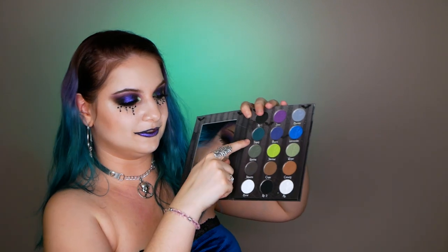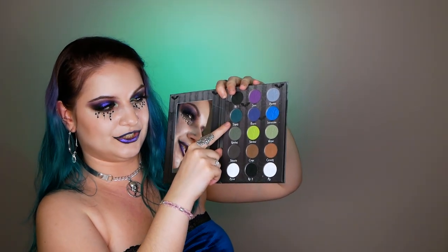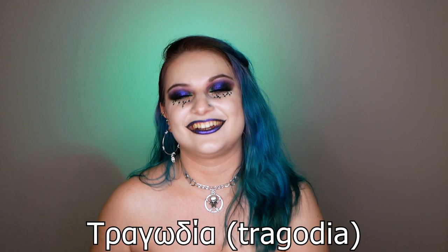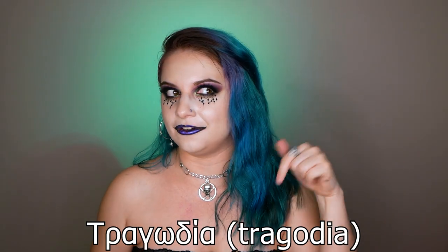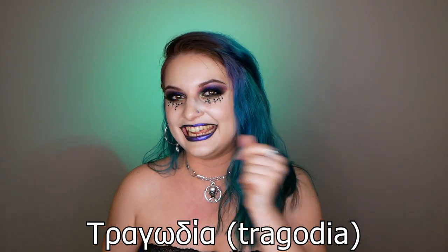And now it's time for the Greek word of the day. While I was looking at this palette, I found out that I love this dark green eyeshadow. It is called Tragedy, and I would like to tell you the Greek word for tragedy. Actually, tragedy is a Greek word, so it's very easy for you to catch the Greek word. In Greek we say tragodia. Say with me, tra-go-di-a, tragodia. As always, I'm gonna ask you to try to write a comment down below using the word tragodia, or actually tell me the word in your own native language.